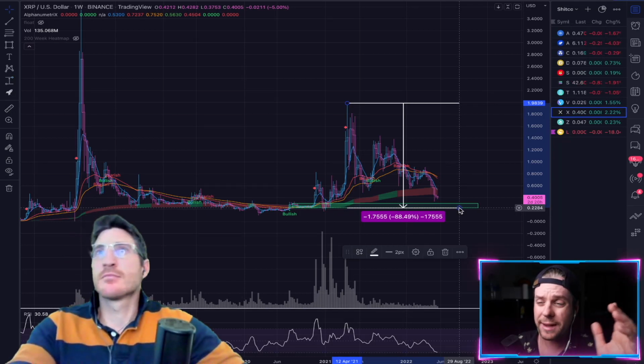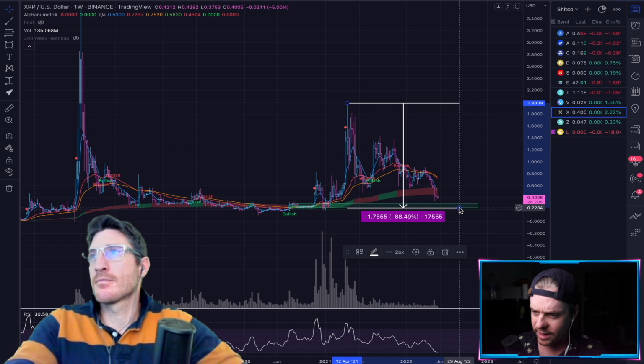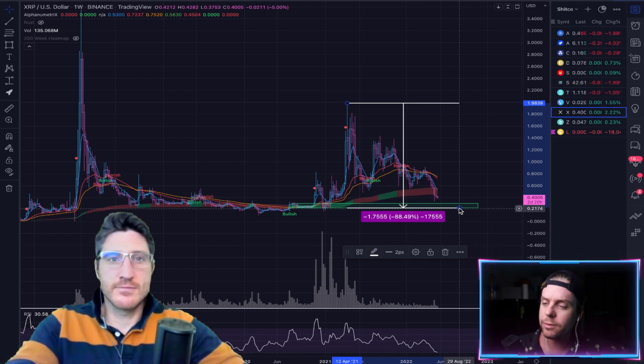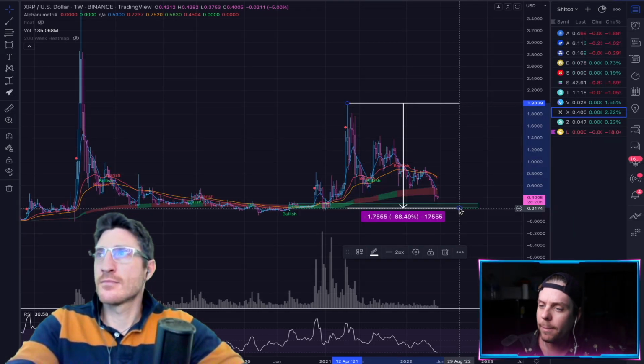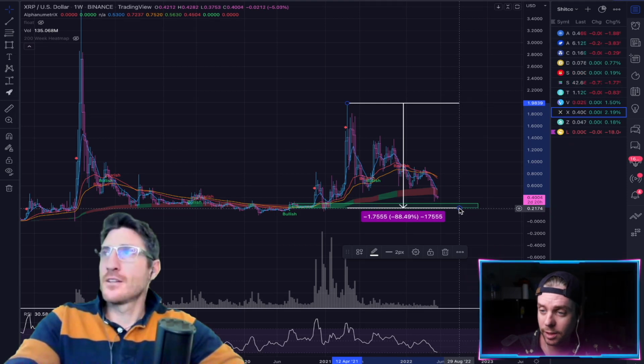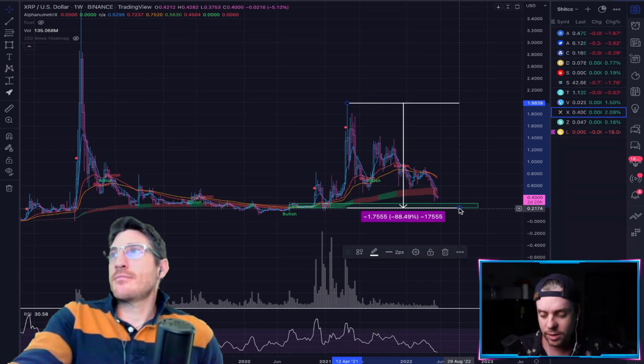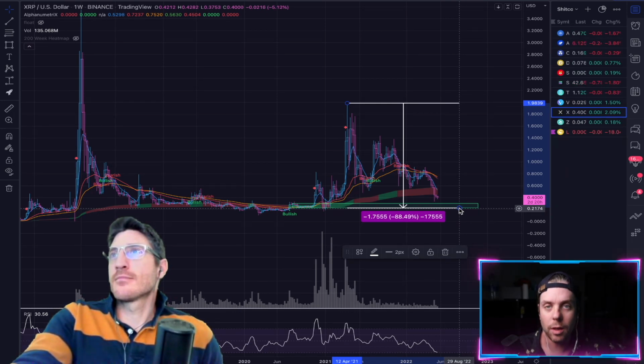XRP didn't really rally a ton this market cycle, so its retrace is not as ugly as some of the other ones that we've looked at. My targets are bringing it to around 88%, so expect kind of a 90% retrace inside of XRP. It just didn't really perform like other assets. A lot of that is due to the fundamental lawsuit. There's a lawsuit going on with the company that's been multiple years in the making. It doesn't ever seem to want to stop. So that's going to obviously quell a lot of the demand from retail investors.